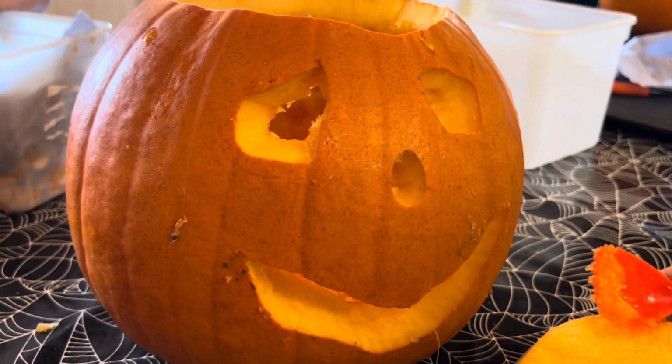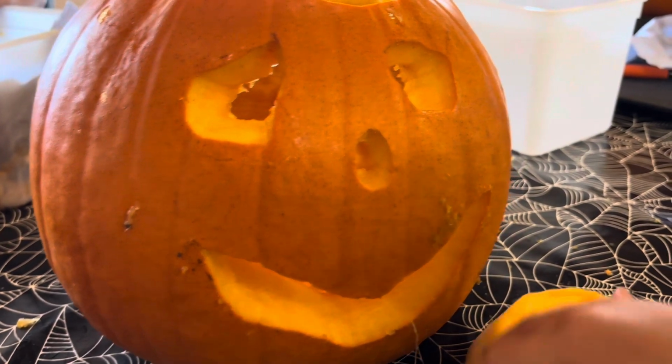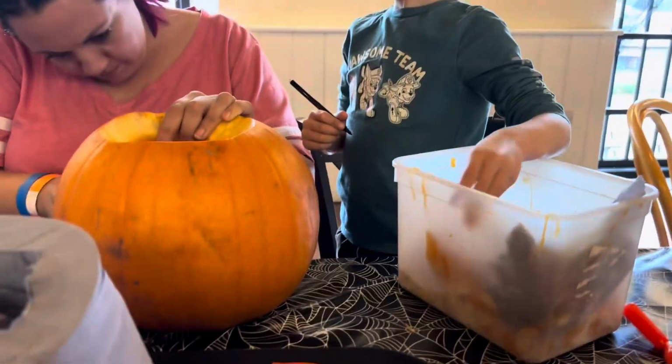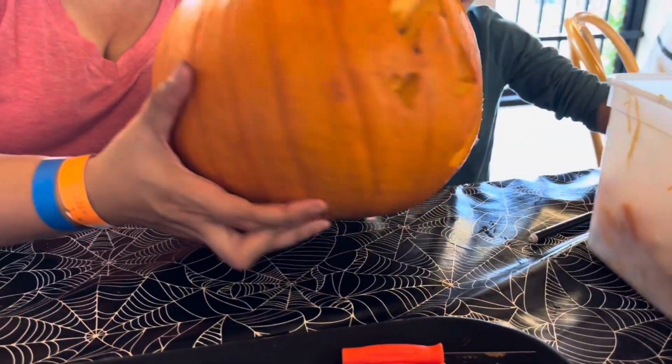When is it Halloween? Not quite yet, but he won't last until Halloween. He'll be in a bin before then, I expect. Yeah, definitely, because he'll be rotten. But we'll get him lit up tonight. Same with AJ's pumpkin. So we're going to do a big reveal in a minute. Have a big reveal for AJ's pumpkin.